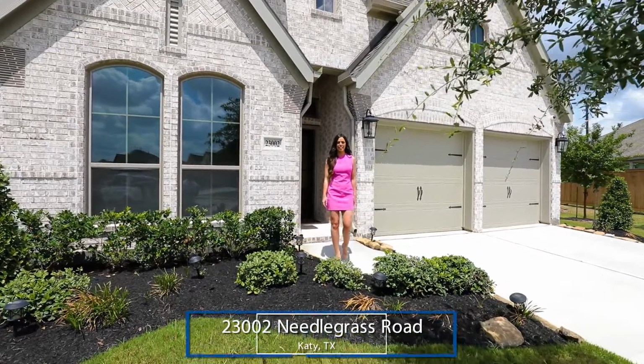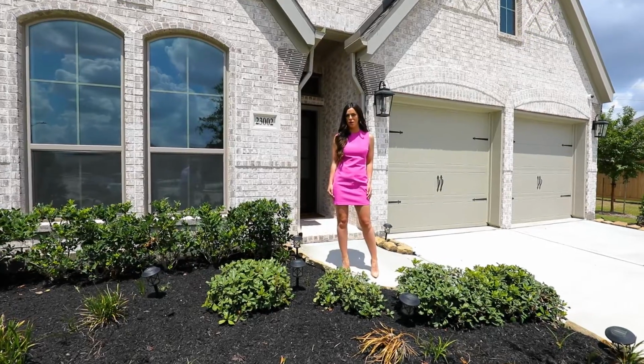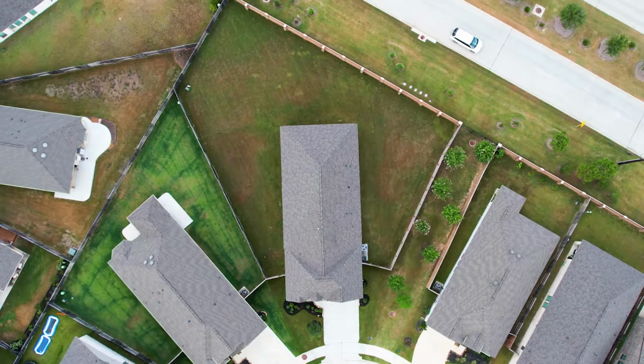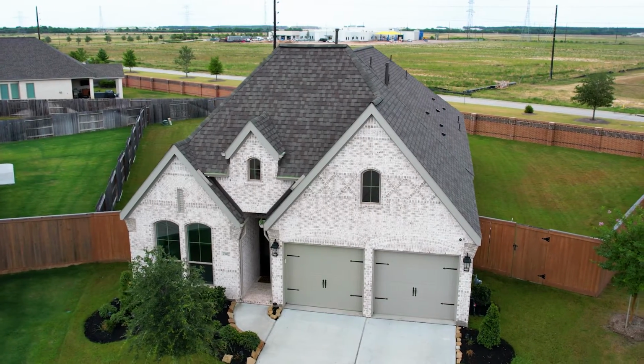awaits you here in Katy, Texas. Just minutes from the Grand Parkway in Ellison sits 23002 Needlegrass Rd. Come on in, let's take a tour. This gorgeous prairie home was built in 2021 and features 4 bedrooms and 3 full baths.